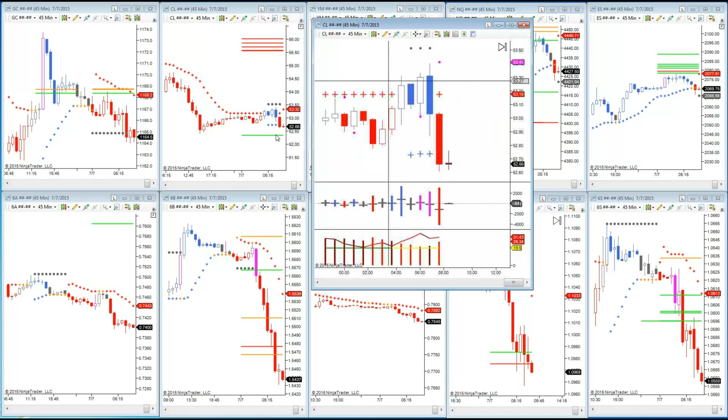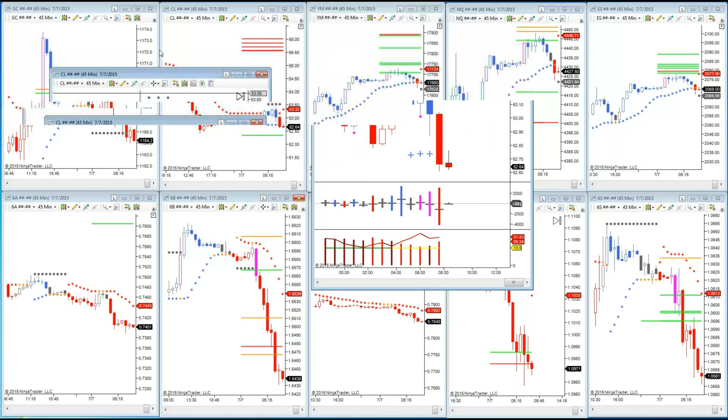Now, if it comes down to this green line, then it retraces back up. It's going to be a couple of hours, I'll tell you that right now. Where will it go after that? Well, it's going to probably come back to the green line, and we have nothing beneath that. So the potential is for it to continue down. Any questions on that one?